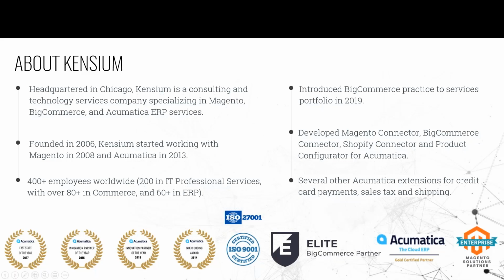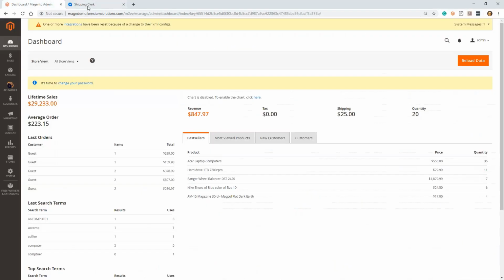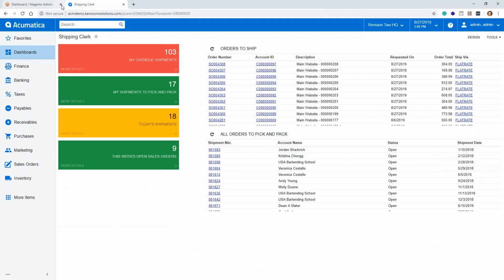So I'm going to stop the slideshow, and we'll get into Acumatica. So today I'm going to work out of Magento as the commerce platform, but what we're going to look at is the same regardless of if it was BigCommerce or Shopify. So let's start. I'm going to start with some of the setup in Acumatica. We'll look at a little bit of the setup in Magento, and then we'll start passing some orders around.